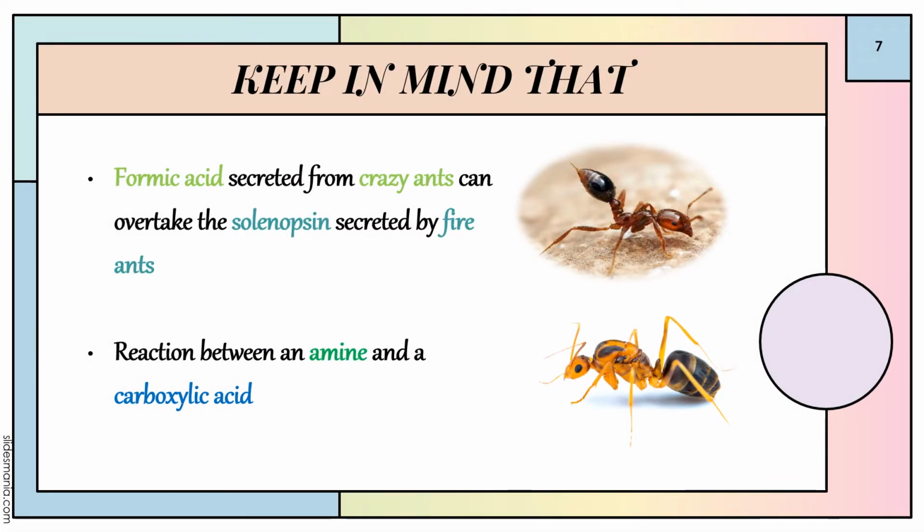So now that we know a little bit about crazy ants and fire ants, we have to keep in mind throughout the video that the formic acid secreted from crazy ants can overtake the solenopsin secreted by the fire ants. This is a reaction between an amine, which is the solenopsin, and a carboxylic acid, which is the formic acid.